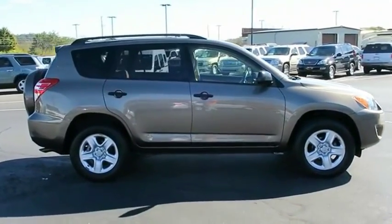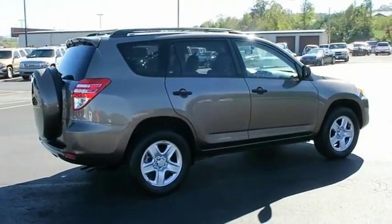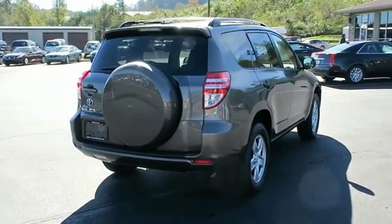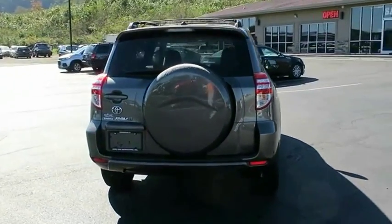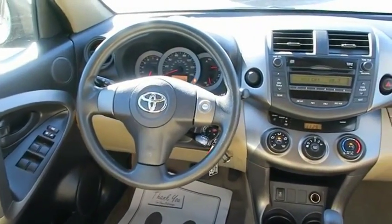Versatile and efficient, RAV4 mixes the comfort and drivability of a sedan with the benefits of an SUV. This highly evolved, well-packaged crossover SUV lets you have it all. If you like it online, you'll love it in your driveway. Take it for a spin today.